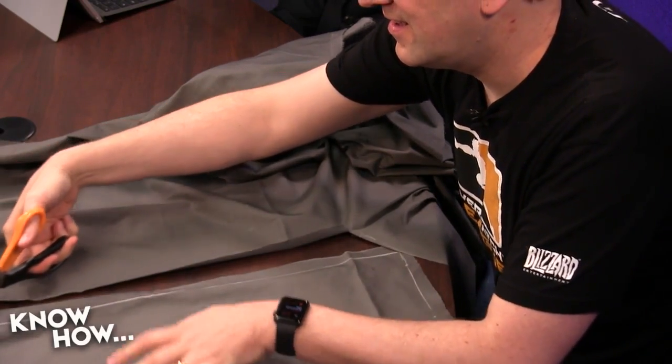Now, this is not going to have any really tricky curves because it's a bag. It's straight up. But if I did need to make a curve, like in a costume going over a joint, how do I leave extra material? Because I don't know how to do something when it's going to be moving.